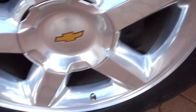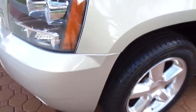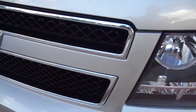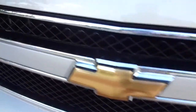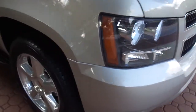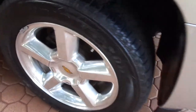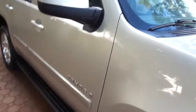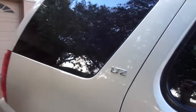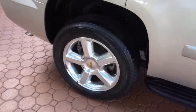But folks, it is as new as you get from the front to the back to the top to the bottom. I've been begging, pleading with my wife, honey, let's just keep it. Where in the world are you going to get one that's brand spanking new? Now, here's the thing. I was at Chevrolet yesterday checking on some things, and I looked at a brand new Chevrolet Tahoe LT, not an LTZ, an LT. It was $63,000. That's right, $63,000. This was an LTZ.